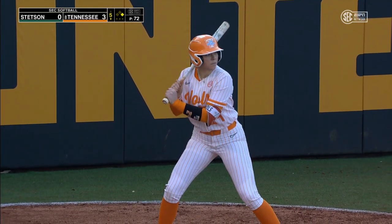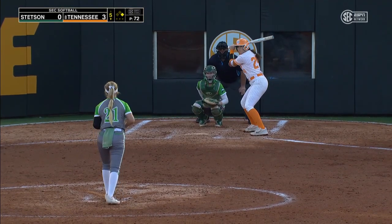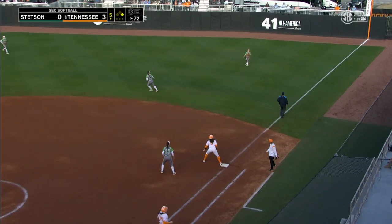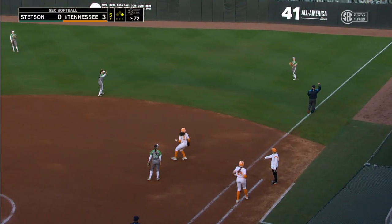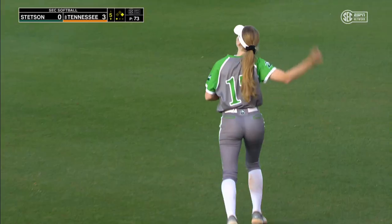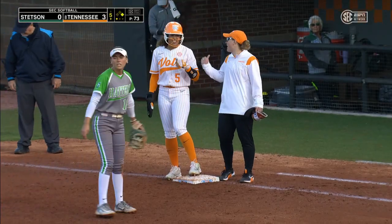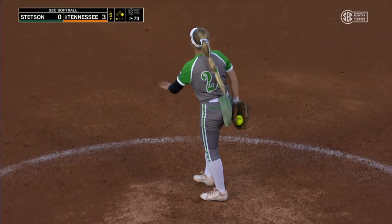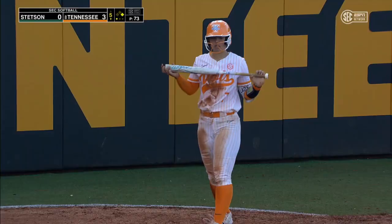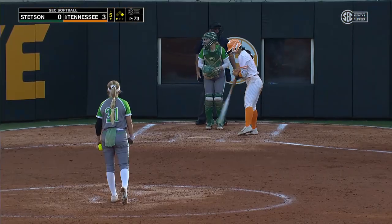Base runner for McKenna Gibson. Gibson sprays it to shallow right, and Araki towards the line. And there's one out in the fifth. We're looking to see Tennessee here take advantage of that hit-by-pitch. You know, one of the most important at-bats you can have in a game is after a home run or after a walk, because that's when you can get the pitcher either get her back in a rhythm or keep her out of rhythm.